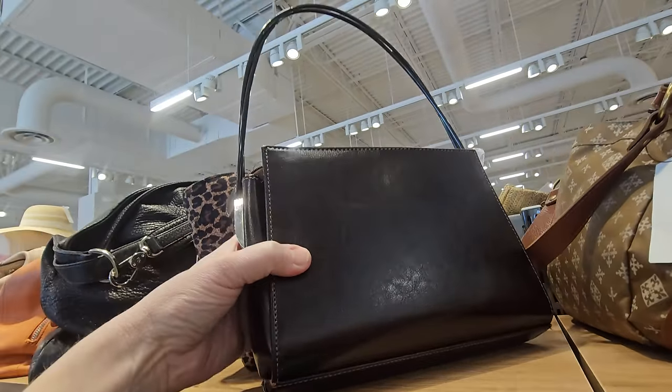Y'all know I like Lucky Brand a lot. Look at this one, y'all. This is a butterfly, huge tote, but look at how pretty this is. Look at that. I like it. And we are gonna get that one for sure. My gosh. I have to do a haul video with them. This is ridiculous.